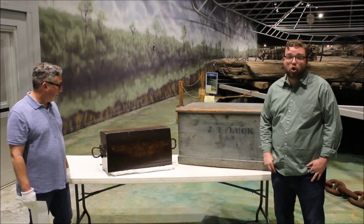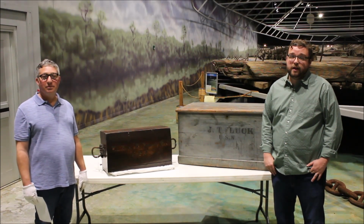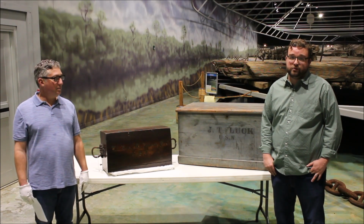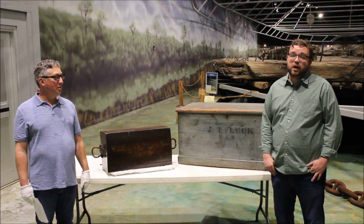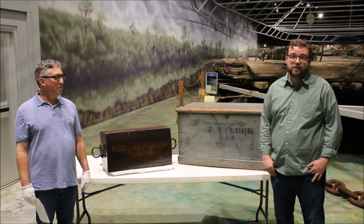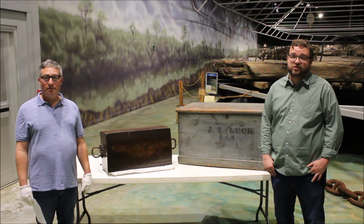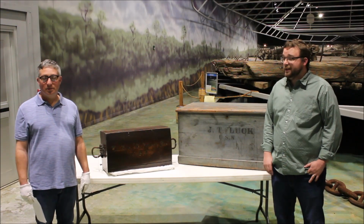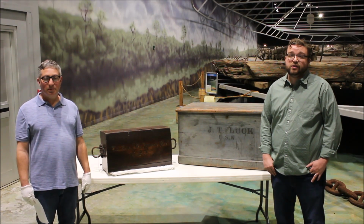Now, our other chest belonged to John McIntosh Kell. He was born in the 1820s in McIntosh County, Georgia, and he was a career naval officer. Prior to the Civil War, he did serve in the United States Navy. He served both during the Mexican-American War as well as Commodore Matthew Perry's expedition to Japan. And then when the American Civil War broke out in 1861, he resigned his commission in the United States Navy, joining the Confederate Navy. He is most remembered as the executive officer for Raphael Semmes aboard the CSS Alabama.